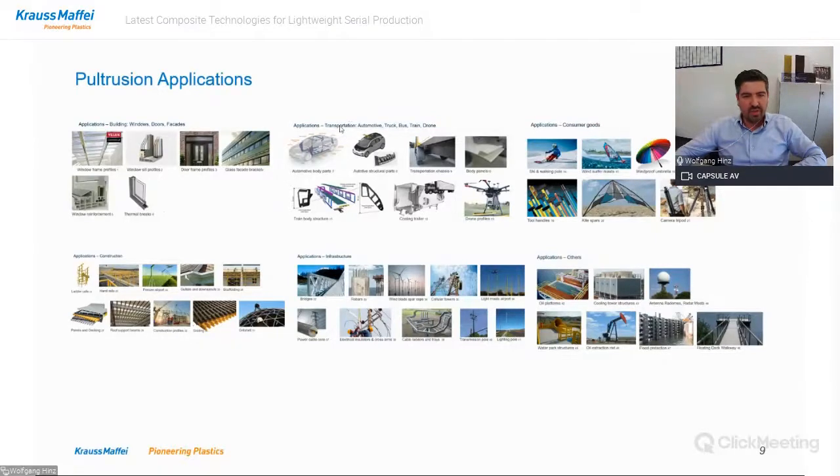Inside the transportation industry, there are different profiles from the automotive sector, transportation chassis, for example, body panels for trains and buses, complete body structures made with pultrusion profiles, profiles for cooling trailers because of the good insulation properties, and profiles for drones, consumer goods. There is a wide range of applications which you see here.